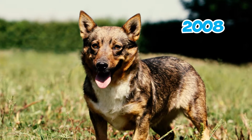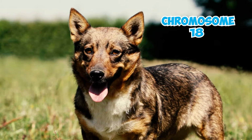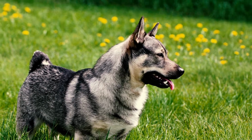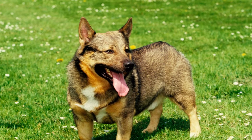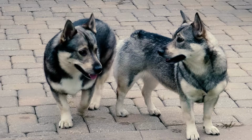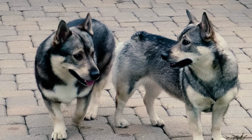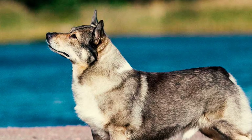Interestingly, a 2008 study found a link between bobtailed Vallhunds and a specific region of chromosome 18. This ongoing research is helping us understand the complex web of genetics that shapes the breed's unique tail variation. So what we can say for now is that the reasons behind the Swedish Vallhund's bobtail are likely a combination of factors: practicality for herding, adaptation to the environment, and breed standards that celebrate their natural features.